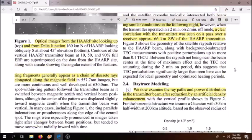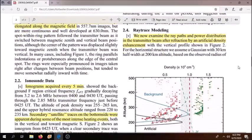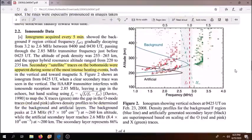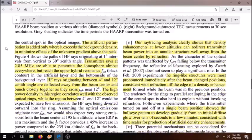And that's what I'm saying. They can jet the energy even farther away from its source. We now examine the ray paths and the power distribution in the transmitter beam and refraction by artificial density enhancement. These are the beams that I show you guys coming out of the radar. The little bubbles that pop, everything. It's all in here.